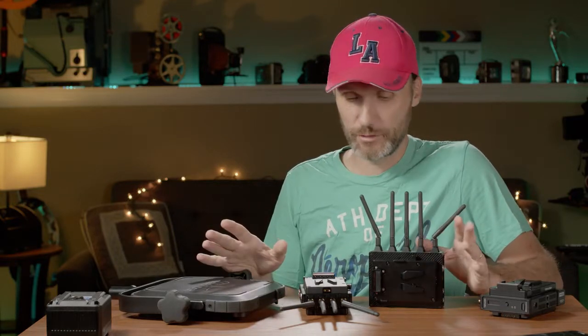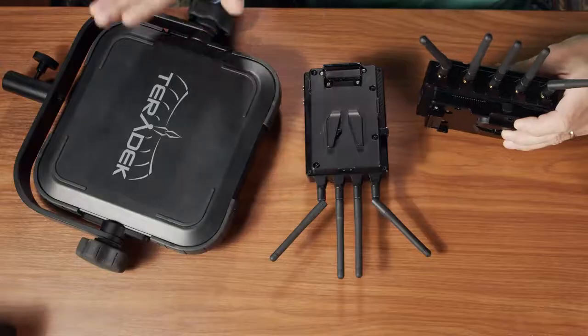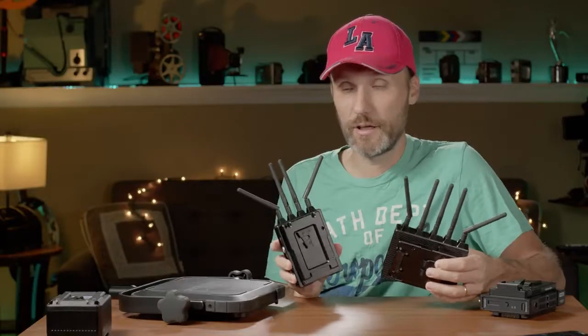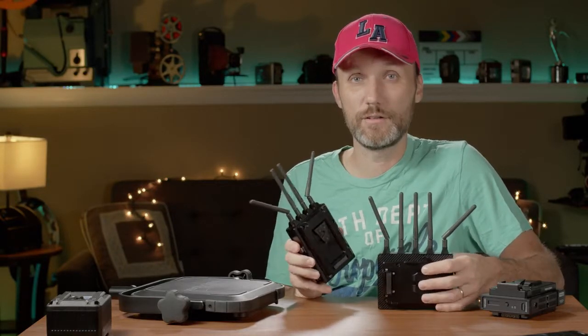The unit I've got here today is the Bolt 4K from Teradek, and this is the 1500 series, and I also have the directional panel antenna. Now this transmitter and the receiver is actually rated at 1500 feet. That's the distance you're gonna get in an open line of sight.